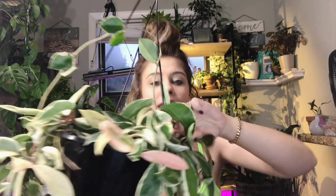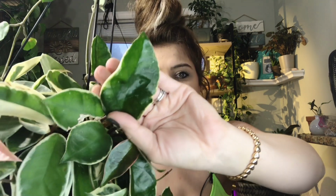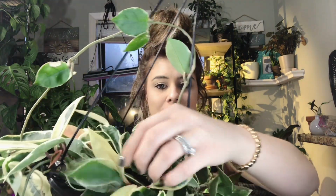Oh, and guys, can we just look how massive these leaves are? For a Crimson Queen, that is huge. Like, look at that. And she has several of these larger leaves too, right here. And I don't know what's causing them to get so large, but I'm not complaining. I love it. They're just, yes, yes, girl.